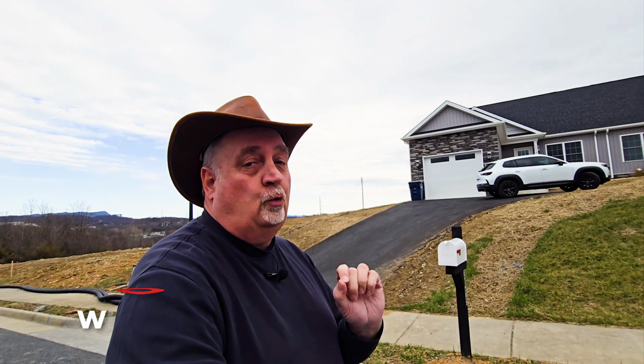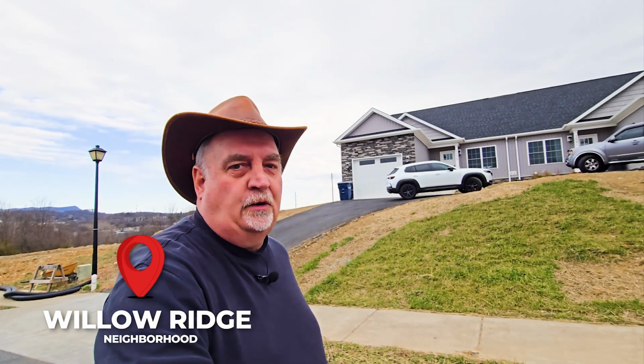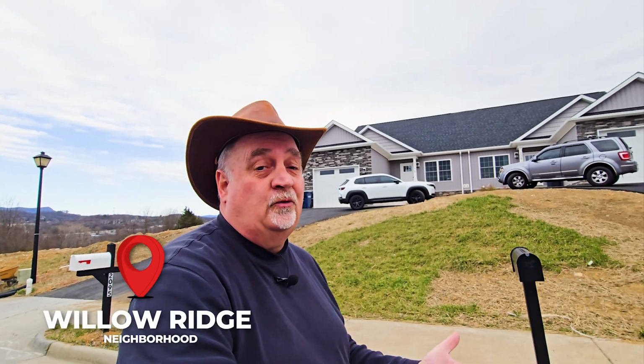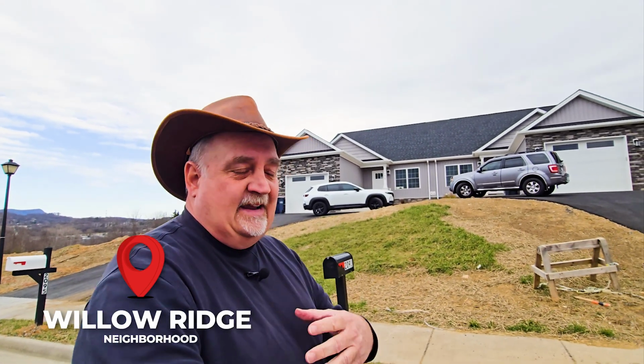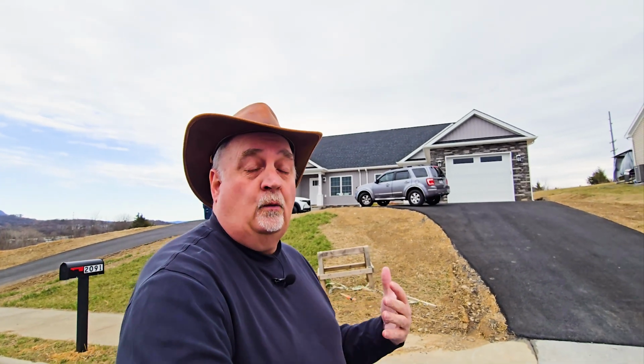All right, so we're here in our next neighborhood. We are in the Willow Ridge neighborhood. Now, the Willow Ridge neighborhood is a very, very small neighborhood. Matter of fact, right now it's only got about 20 homes or so, but they're building more, and it actually sits in the back of another neighborhood, the Willow Hill neighborhood.